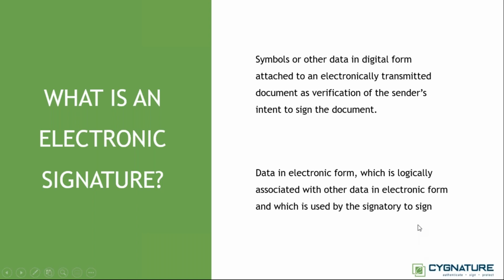So it may seem technical, but if you really dissect it, you will see there is one part which is the symbol in a digital form. There is another which is the electronically transmitted document. So the document is there, and a verification of the sender's intent. So authenticity, integrity, non-repudiation, all these three things need to be built in.